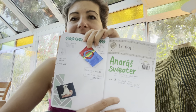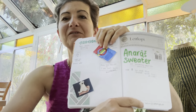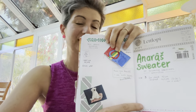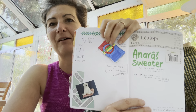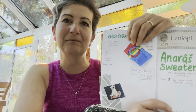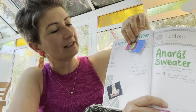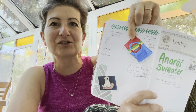The page I've created on my journal is this one. So we've got the ball band. We've got just some cuttings of a magazine. Something's fallen off my journal that I really liked and was somehow inspiring or reminding me of the style of this garment. And then I have added here, I stuck it on and then I realized I had put it upside down, so I peeled it off and I need to reattach it.